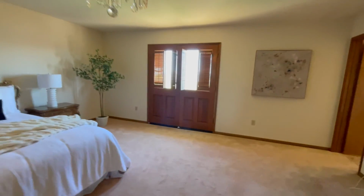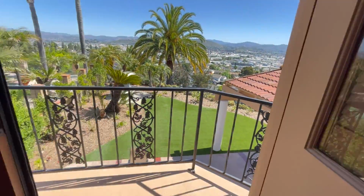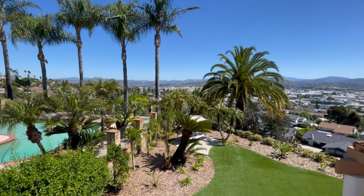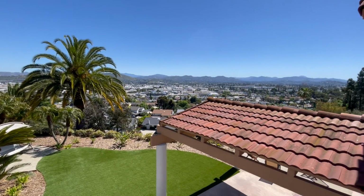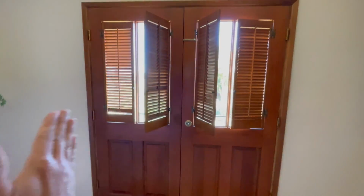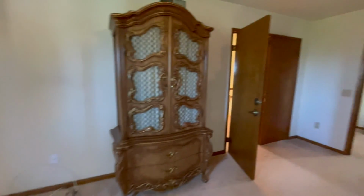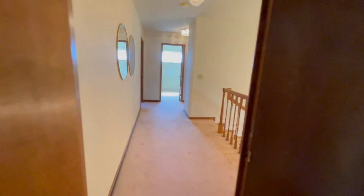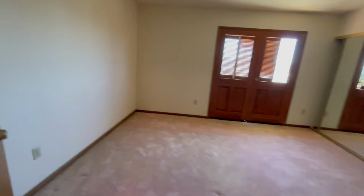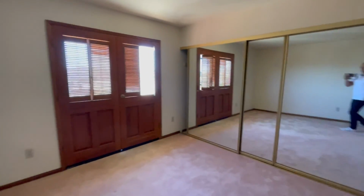All right, now let's go out here. I want to show you how when you open up these doors, each of these rooms has its own little balcony you can step out onto, and again, just take advantage of the views, right? All right, so closing these doors, imagine how much brighter this would be if you had more windows on these doors. Sliding glass doors, or maybe French doors with more windows on them.